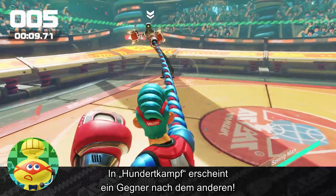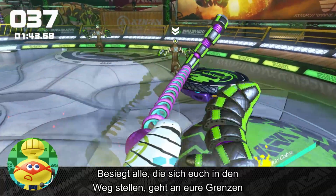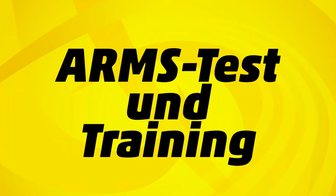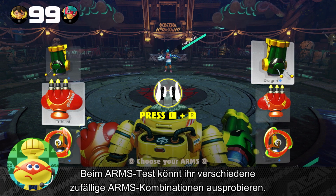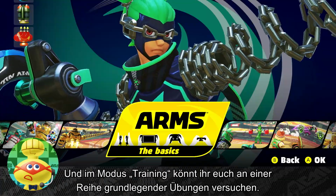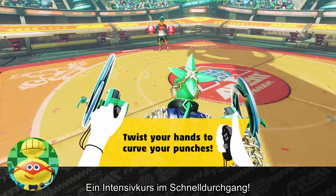Enemies appear one after another in 1-on-100. Defeat all who stand in your way, challenge your limits, and most of all, keep punching. The Arms Test lets you try out randomized arms combinations, and Training Mode lets you practice a number of varied drills. It's a crash course in brute force.